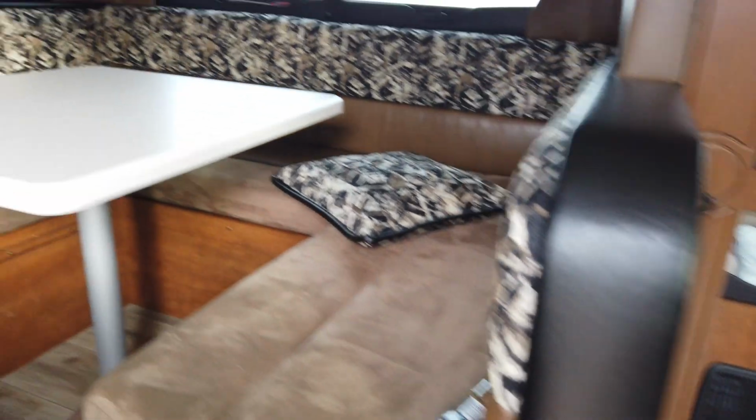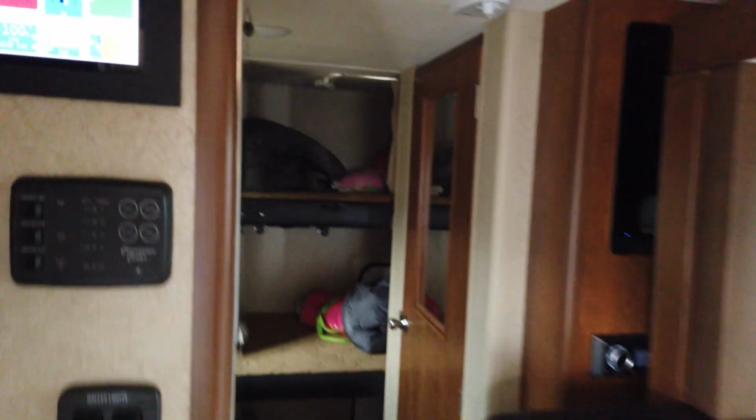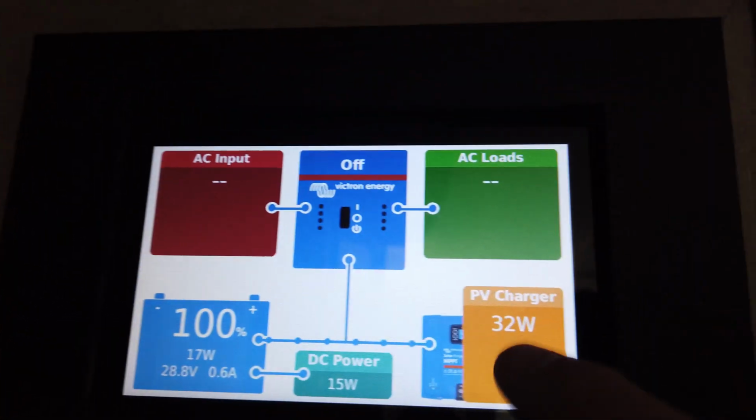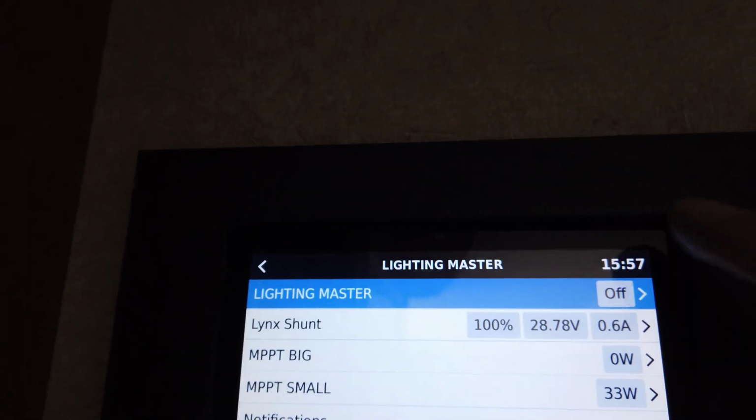Coming here in the trailer, we can check on the battery here, and we are starting at 100%. First thing I need to do is turn on the inverters.